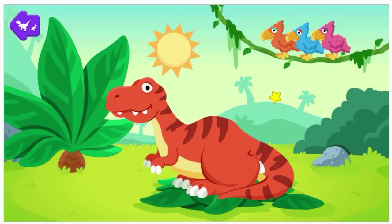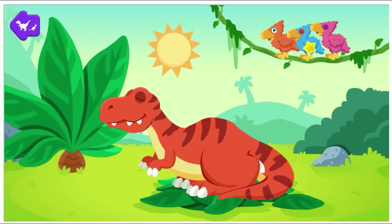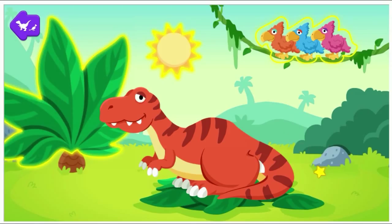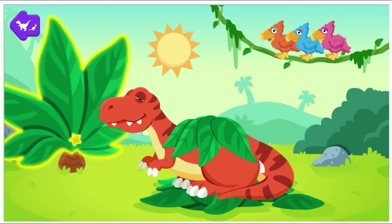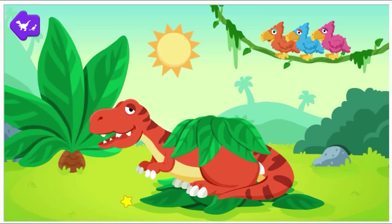Tyrannosaurus is getting ready for bed. Help the dinosaur get all tucked in and relax. Help the dinosaur get all tucked in and relaxed. T-Rex needs a lot of leaves to cover him. T-Rex was as long as a big school bus. Beep beep.